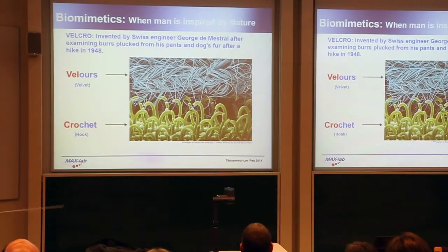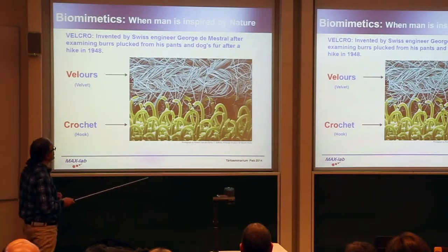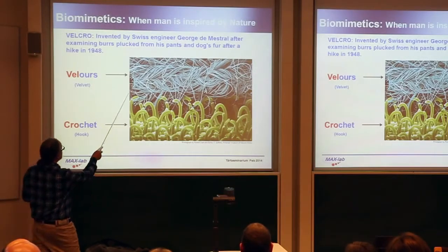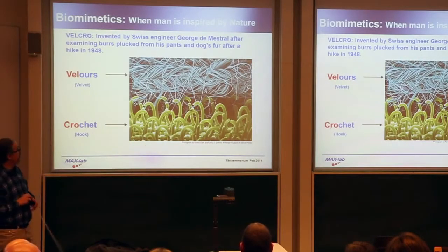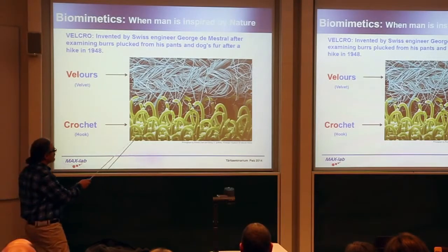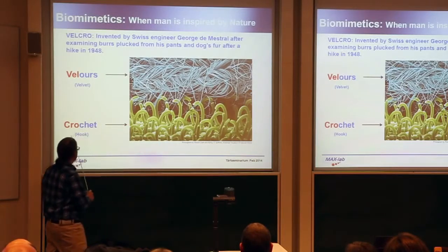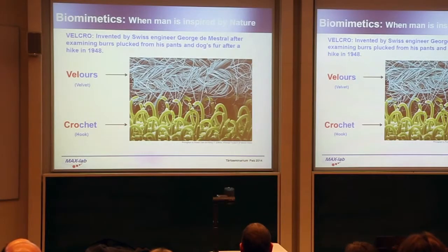Velcro also consists of two layers, two pieces that get connected together. The upper piece is made up of a zillion tiny little threads, like velvet, or velours in French, whereas the under part is made up of a zillion little hooks, or crochet, or hook in French. This is how you get the stickiness property of Velcro, following exactly the same type of solution that was used by nature in connecting those plants to animal fur.